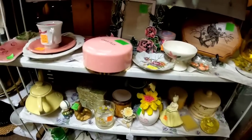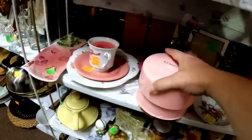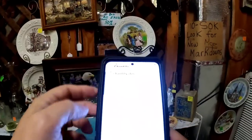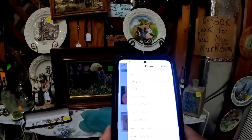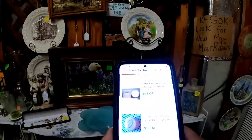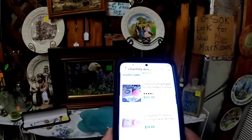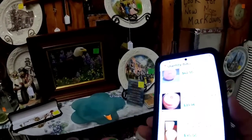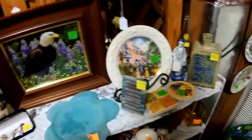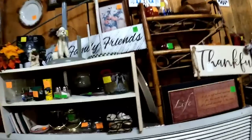Trying to see what else we see down here. Chantilly powder, $7. I feel like that might, let's look that up. Dusting powder. 164 listed. 123 sold. Here's another one for 42. I say for $7, we are going to pick that up. Definitely going to pick it up. And I typically have to empty my basket after I visit her booth because she has so much great stuff.